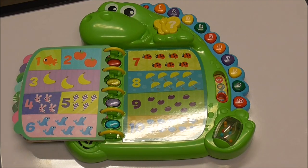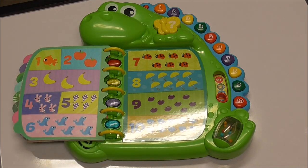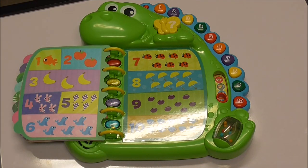There are six seals. Can you find them? That's correct. There are ten cups. Can you find them? That's correct.